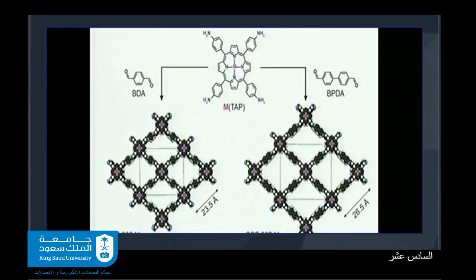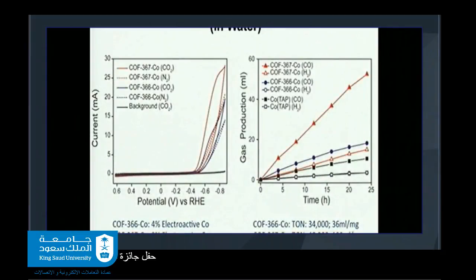And in this case, we take a methylated porphyrin and do COF chemistry on it, meaning we link it up to make imine. So we make a framework, and the framework has the catalyst repeated throughout the framework. We make this framework and its expanded analog. And the performance of this catalyst is shown here. It is highly selective to the conversion of carbon dioxide to carbon monoxide in water. So we are operating in water, and these are the turnover numbers.